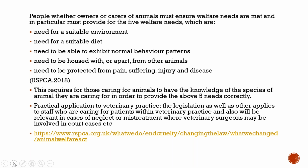For further information about the Animal Welfare Act, please visit the link provided below to the RSPCA website. There are vast amounts of information that you can access there. There's lots of information and printouts, educational training aids about the 5 animal welfare needs. And also, this is a really useful tool to be aware of in relation to finding out information about specific species. And it's something that we could signpost owners to if they wanted to know more about a species that they're planning on taking on board, or improving accommodation, etc.